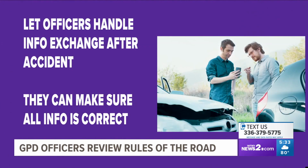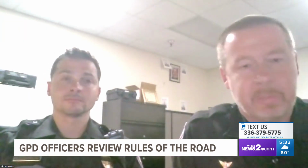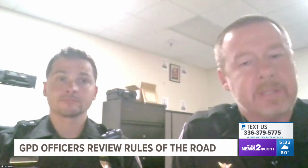Well, in the state of North Carolina, for a crash to be considered reportable, there has to be at least $1,000 combined damage or more, or some type of injury. Anything less than $1,000 and without an injury, basically what happens is information is exchanged between the drivers. And that includes insurance information, personal information, including phone number and address and everything.